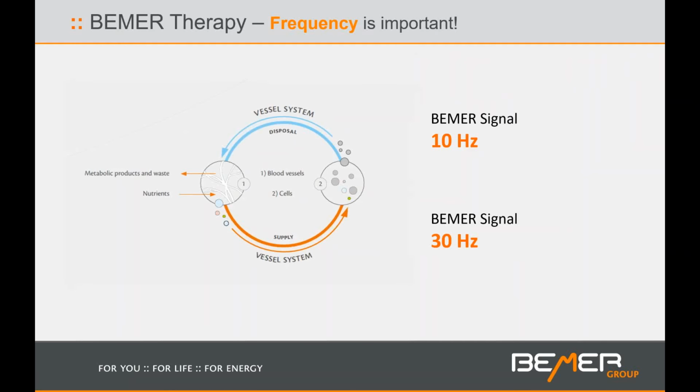The 10 hertz ultimately affects the larger caliber arterioles via direct nerval effect, and the 30 hertz affects the smaller caliber arterioles through the stimulation or production of nitric oxide, or NO, which, as we know, is a vasodilator. Therefore, the BEMER displays its effect through a neuroendocrine mechanism of action.